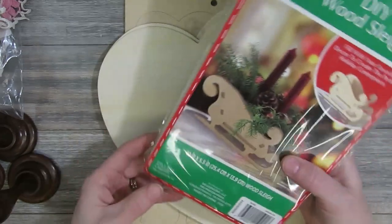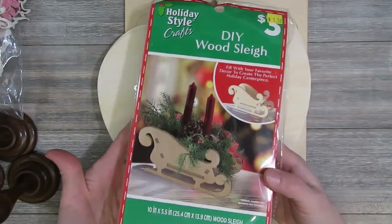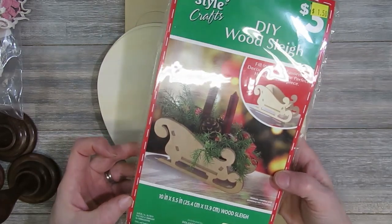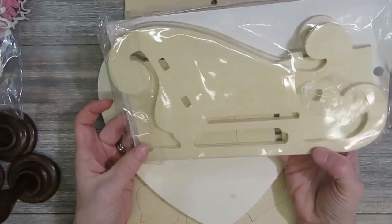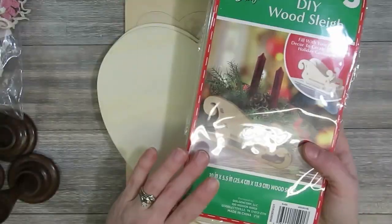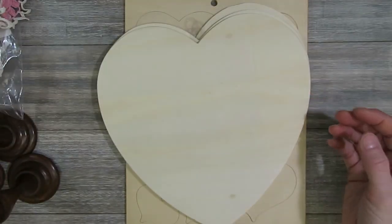This one was a sleigh that you could put together for $1.50. It looks like it originally was $5. It was probably bought at like Walmart or Dollar General or something like that. But for $1.50, and it looked like all the pieces were there, I picked that one up to do for Christmas.